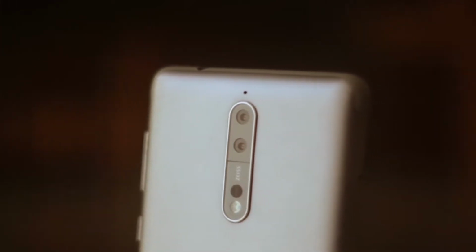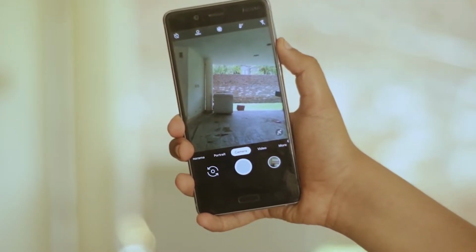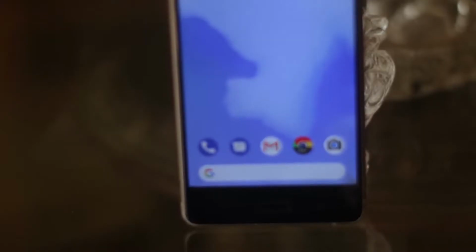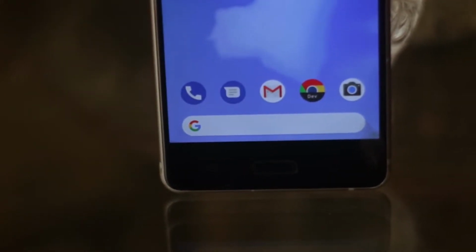Back in 2018, some of you might remember that I bought the Nokia 8 just to review it, and I decided to keep it back in the day. It's been 4 years now and it's still in my arsenal. And by arsenal, I don't mean that I usually use it, but it's still here. And I'll show you in a bit how it looks.